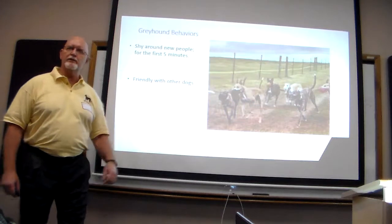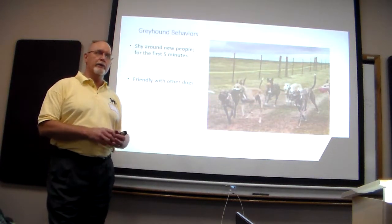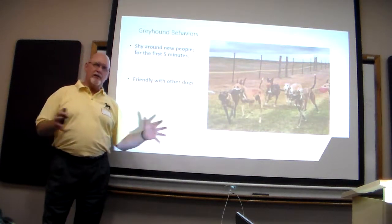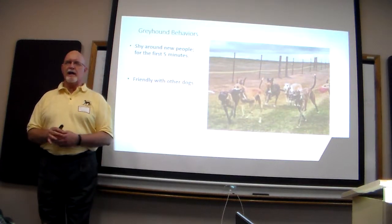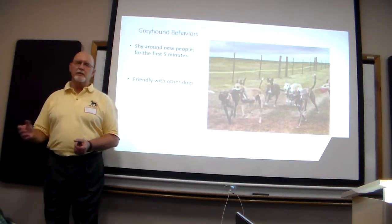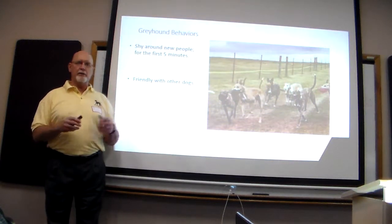The reason they do this is that they've been around dogs all their life. They are with their mother approximately 8 weeks, which is the weaning period. They are then taken with their entire litter to the track kennel, and they stay in the track kennel with their littermates for another 3 or 4 months at least during their training. So they're very used to being around other dogs.